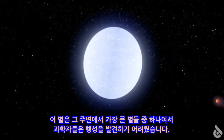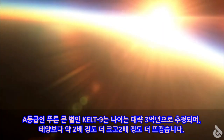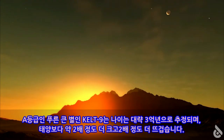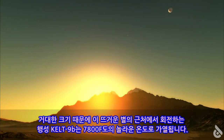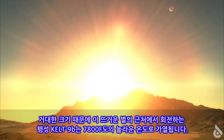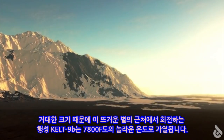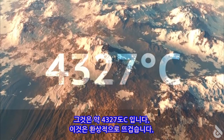The A-class blue giant star, Kelt-9, whose age is estimated at about 300 million years, is approximately twice as large and twice as hot as our Sun. Because of its giant size, the planet Kelt-9b, which rotates in the immediate vicinity of this super hot reactor of a star, is heated to an incredible temperature of 7,800 degrees Fahrenheit, about 4,300 degrees Celsius.